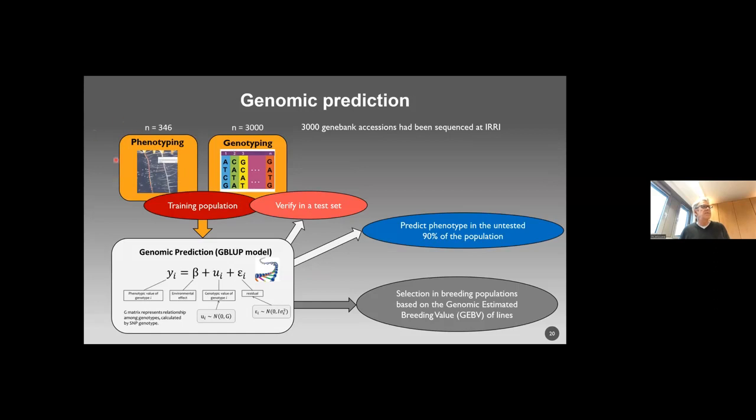And then we phenotype a subset of that, in this case, a little bit more than 10% of all the available accessions. And this is our training population. And from these two data sets combined, we develop a genomic prediction model that, based on the genotype data, then predicts the expected phenotypes for our root traits. And in the first test, we verify that in a test set. And then in the second step, and this is really the final outcome that we want to achieve, we try to predict the root phenotypes in the 90% of the population that we didn't test phenotypically. So it's a very efficient way of looking at a large number of lines by only phenotyping 10% or so.